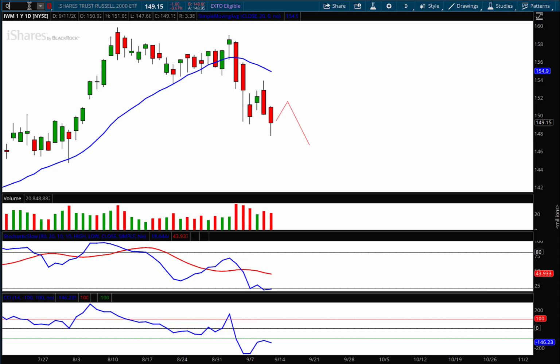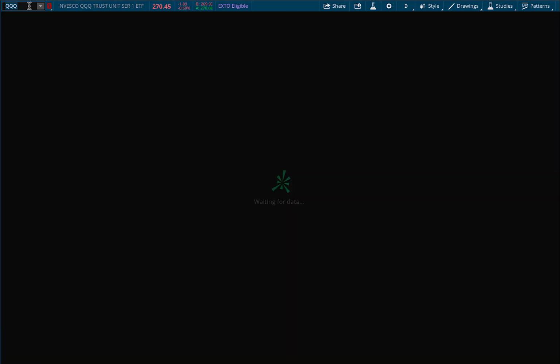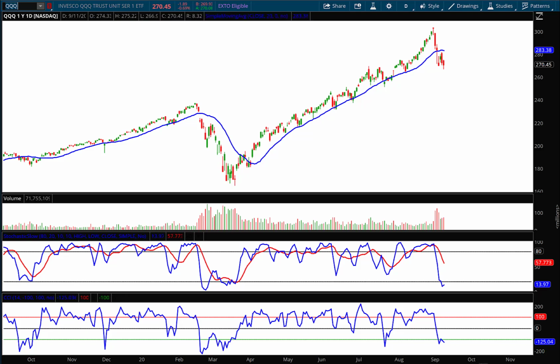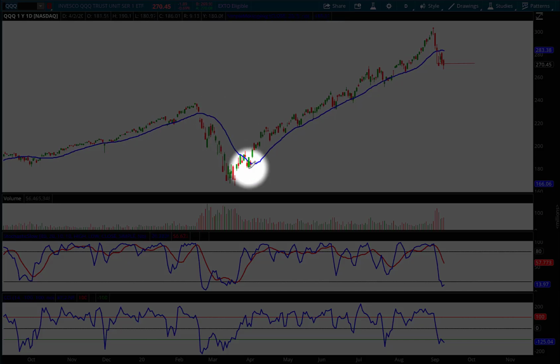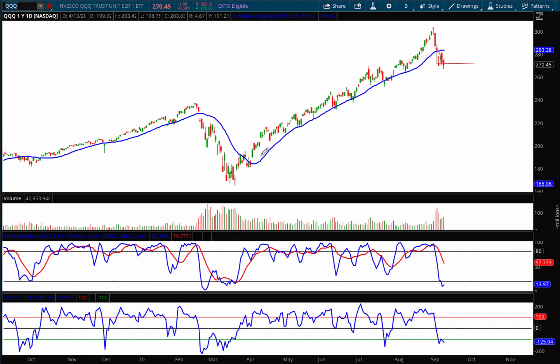Let's look at the Qs. Ticker symbol QQQ, basically representing the Nasdaq market. Before I go into what I said last week, I want you to notice something. Since the beginning of April, end of March, when we started that bounce from the pandemic sell-off here, we were able to maintain this 20-period moving average almost as if we had a straight trend line there. And look what's happening right here. The Qs are having a hard time getting back on trend.